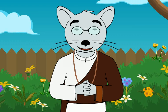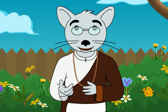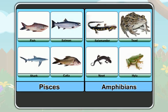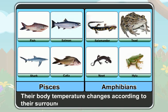The Pisces are cold-blooded animals, aren't they? Like Pisces, amphibians are also cold-blooded animals. Their body temperature changes according to their surroundings.